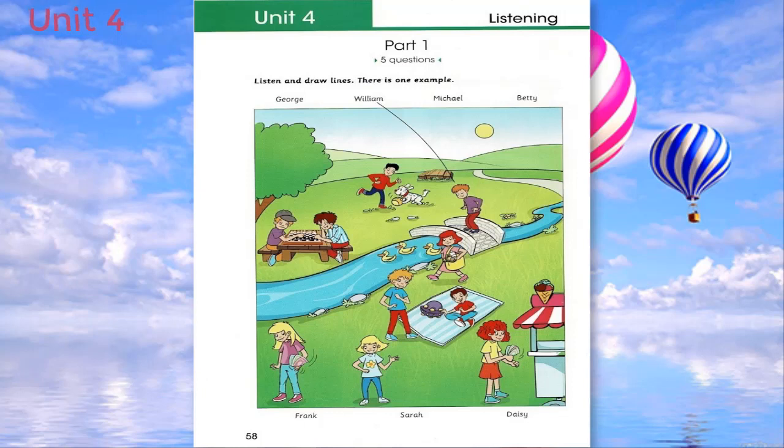Who's the girl holding the money? The one with the straight blonde hair? No, not her. The one with the curly red hair. That's Betty. Why does she have so much money? It's to buy ice cream for everyone. She's a wonderful friend.